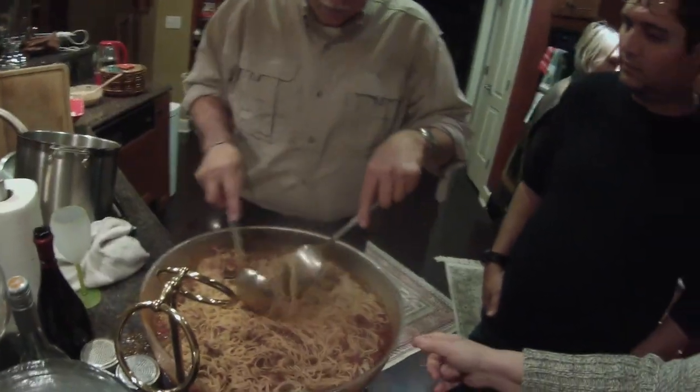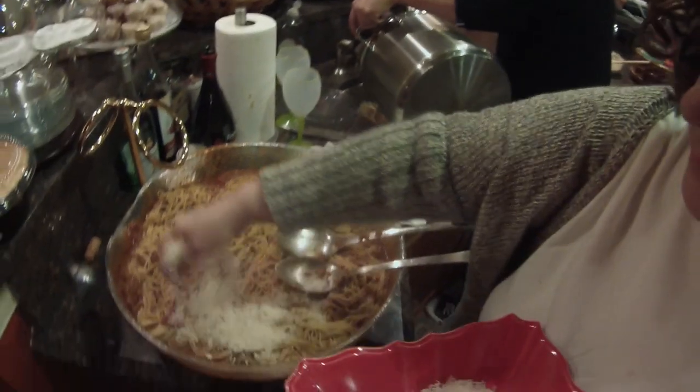One of the cool things about visiting Ilanka, the bonus, is that she is absolutely one of the best cooks I have ever encountered. And she just cooks these amazing meals you can't get enough of.